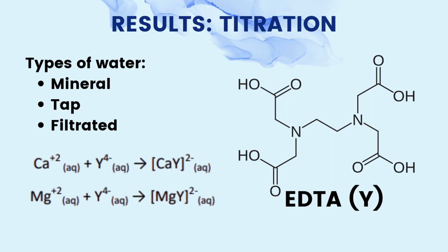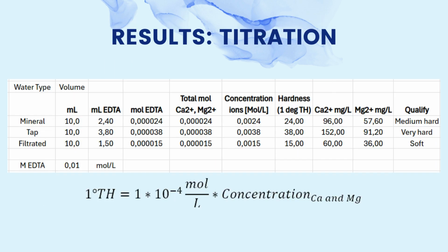For the titration, concentrations of the ions of calcium and magnesium were measured in each of the water types: mineral, tap, and filtrated. The following reaction occurs with calcium and magnesium with EDTA, indicated by Y. We know the concentration of EDTA to be 0.1 molar, so measuring the volume emptied from the pipette until a color change is observed and multiplying it by the known concentration can give us the amount of moles.